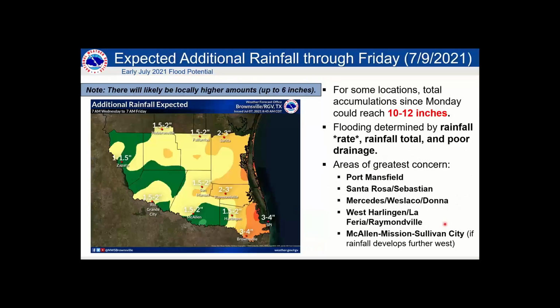So what's still to come? This graphic here on the left shows the expected additional rainfall through early Friday morning, through about 7 a.m. Friday morning, the 9th. And as you can see, it's kind of focused along the coast and in eastern Cameron County, where another 3 to 4 inches, this is kind of a widespread areal average, and then decreasing a bit as you go inland.